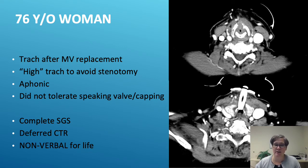So not only in this case will the tube itself block the airway, but you're also going to have enough inflammation from those cartilages that are not supposed to be touched by trach tubes to then create granulation tissue, and then in this case led to complete subglottic stenosis. In her case, she deferred having a cricotracheal resection, which is what she needed, and mostly because of her age and multiple comorbidities. So she remained trach dependent and sadly completely nonverbal.